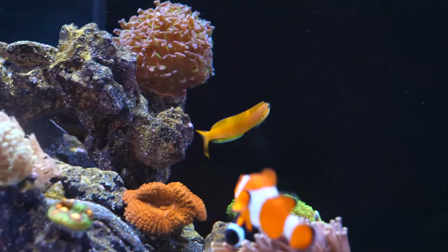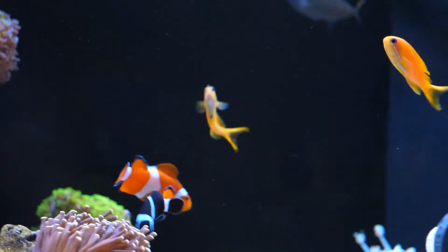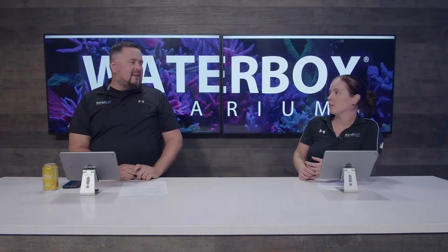It's very weird. Great personality, always out and about. The body shape is really unique. They have these nice, pretty blue eyes, yellow, a little bit of pink to the body, and sometimes blue on the fins. One of my favorite blennies.